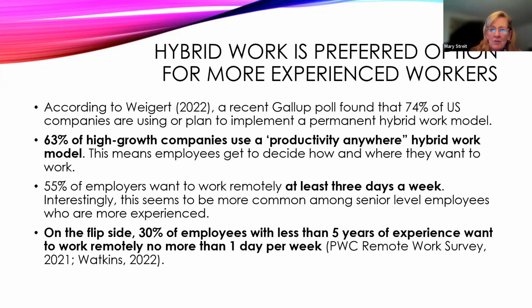So letting the employees figure out and decide how and where they want to work really makes a big difference. And those companies tend to be much more successful, which is really fascinating. 55% of employees want to work remotely at least 3 days a week.